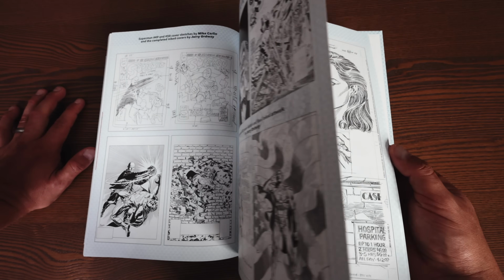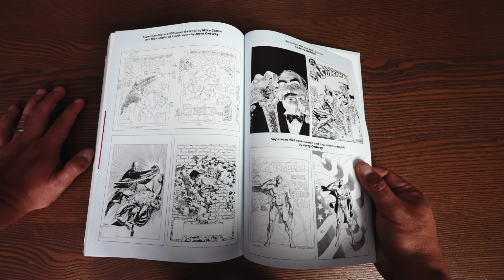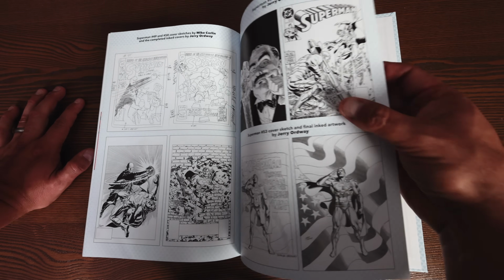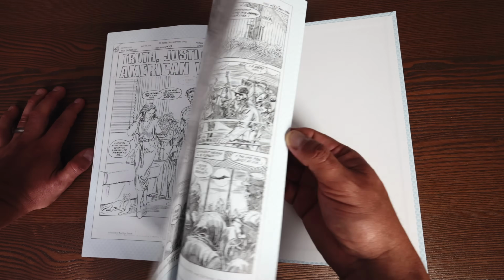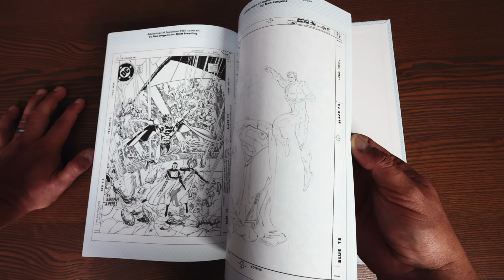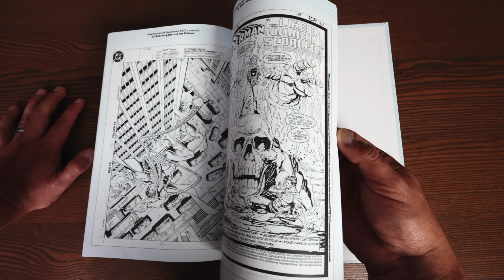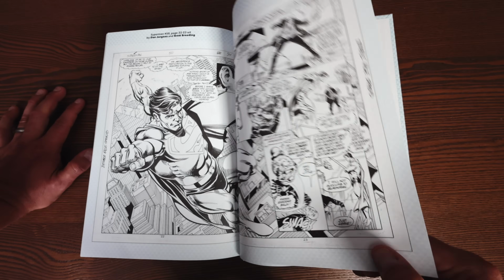And then you have some original sketches here by Mike Carlin. And then the completed inked covers by Jerry Ordway. More original Jerry Ordway art, including original artwork for some iconic moments through here. Trade paperback covers. Dan Jurgens and Art Thibert and Brett Breeding. That is an awesome picture right there.